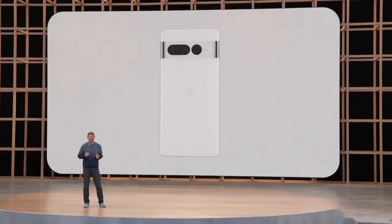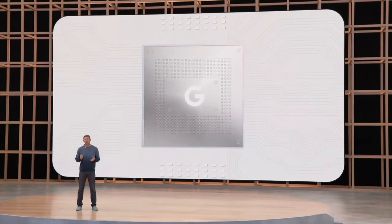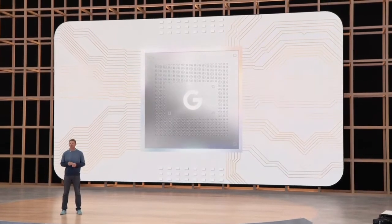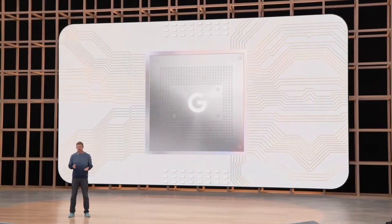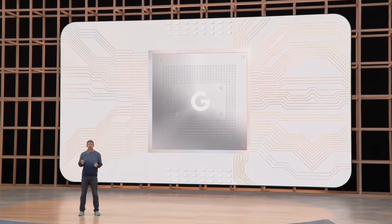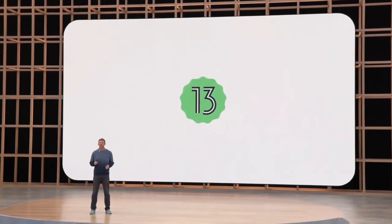On the inside, Pixel 7 and 7 Pro are designed to deliver the most helpful, most personal experience you can get in a smartphone. They'll use the next generation of our Google Tensor SoC, bringing even more AI-heavy breakthroughs and helpful personalized experiences across speech, photography, video, and security. And of course, both phones will ship with Android 13 and all the goodness that comes with our latest mobile OS.